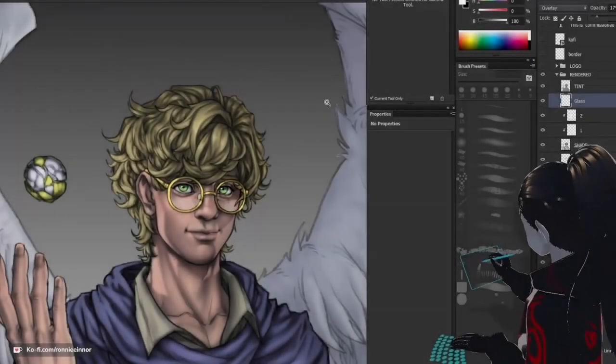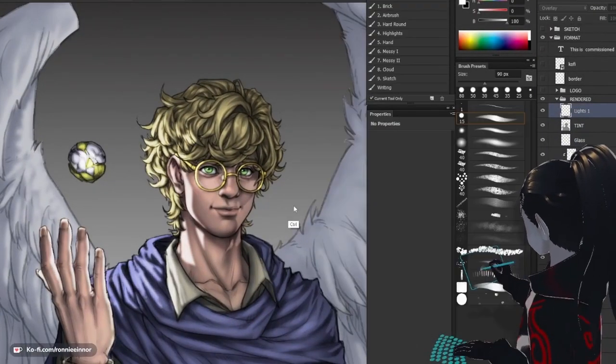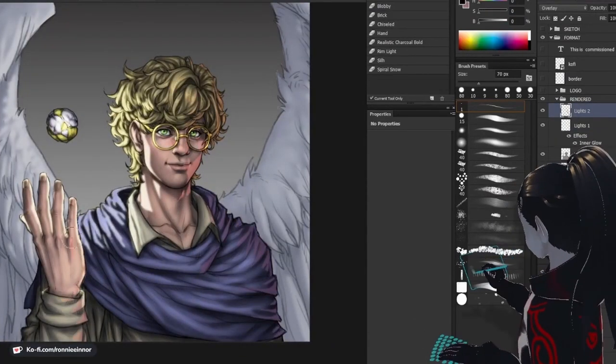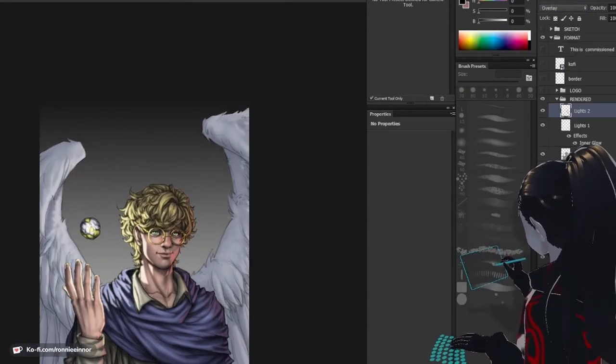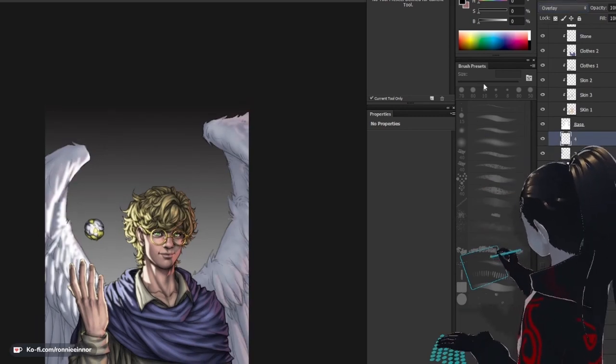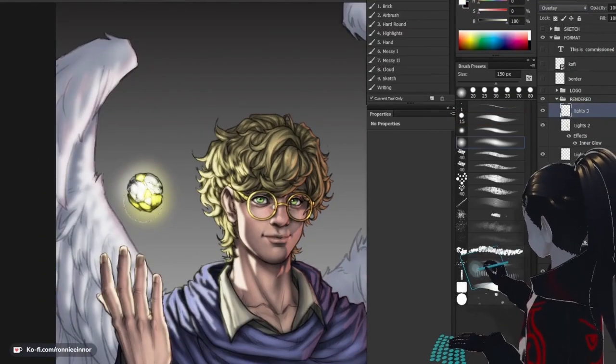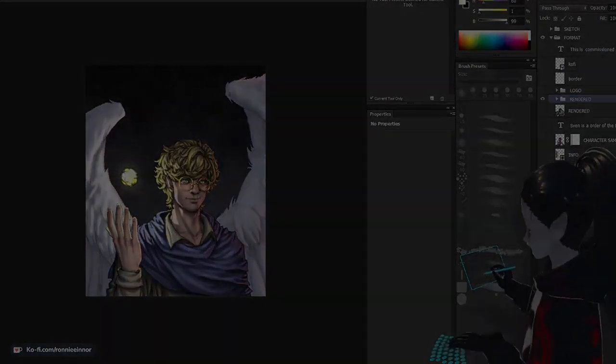Final details. This is where I clean things up and add some details like effects, or further brighten the lights. Here's the final piece. I hope you enjoyed the process.